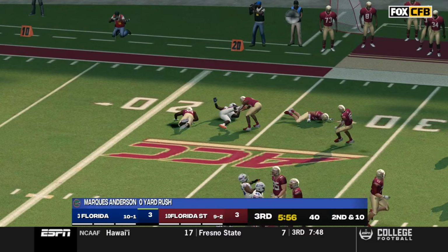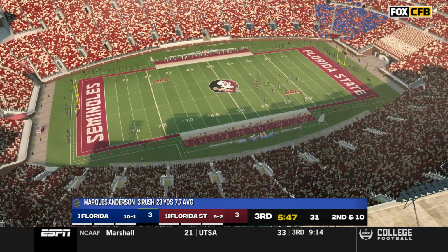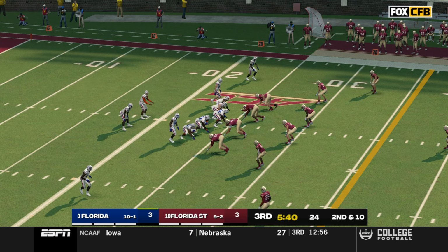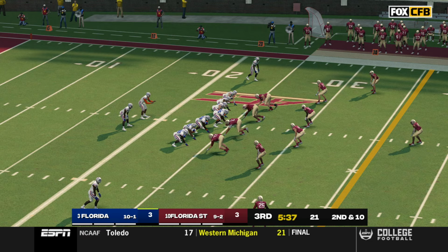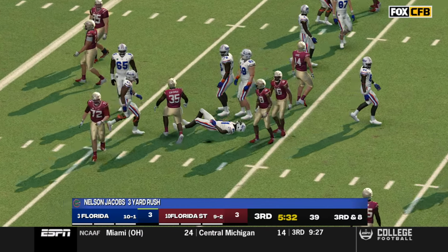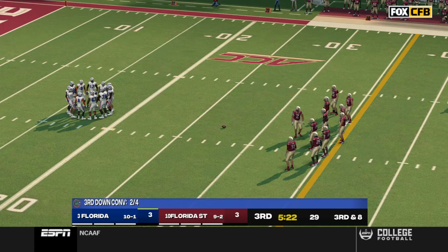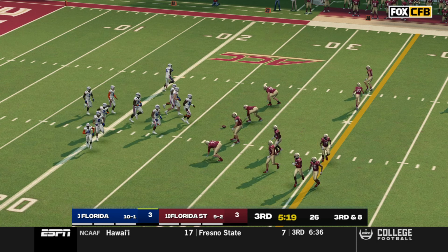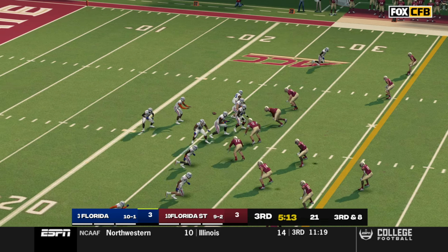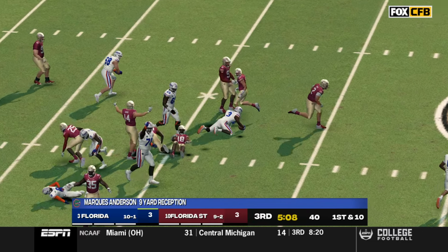Anderson, left side, and down he goes at about the 25-yard line. The defense was playing run all the way right there, and it paid off for them. Second down and 10 to go. Ball on their own 25. Makes it out to about the 27-yard line. And they make the stop around the 36-yard line.